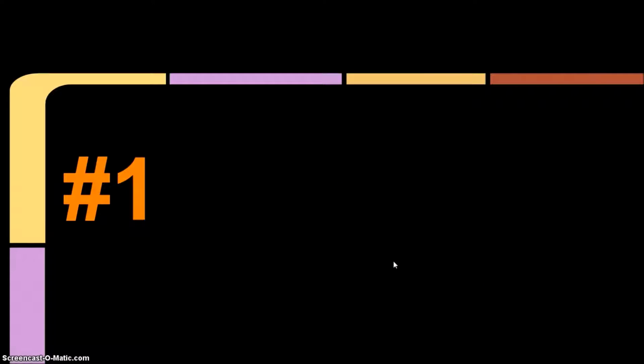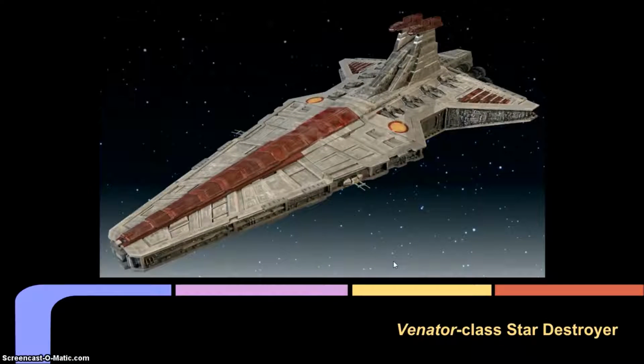My number 1 pick being the Venator-class Star Destroyer. Some of you probably were expecting perhaps the Imperial, but you saw that's my number 2 pick. Or even some of the other ships. But this one, I think, is my favorite Star Wars ship for a couple of reasons. One, it's very neat. It's not intimidating. It's intimidating, sure, but it's not the same as the Imperial, which is like the might of an empire. But it's the might of a republic.